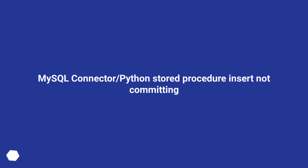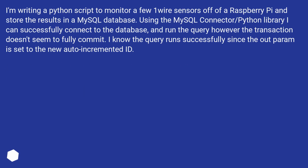MySQL connector/Python stored procedure insert not committing. I'm writing a Python script to monitor a few one-wire sensors off of a Raspberry Pi and store the results in a MySQL database. Using the MySQL connector/Python library, I can successfully connect to the database and run the query. However, the transaction doesn't seem to fully commit. I know the query runs successfully since the outparam is set to the new auto-incremented id.